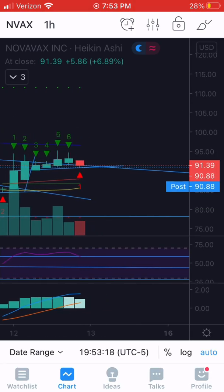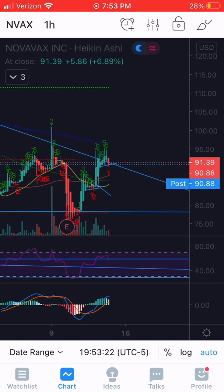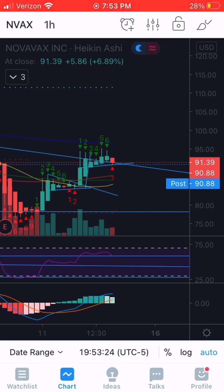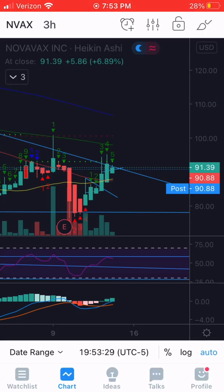So if we look at the hourly, I've been playing this since the bottom. As you see, it turned into a bull flag, and it broke up, and then it turned into another bull flag. Is it going to break up from here, or is it going to break down? That's kind of where we're at right now.